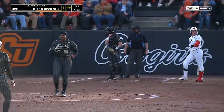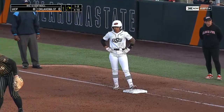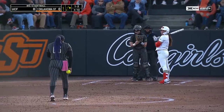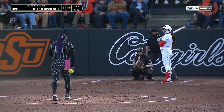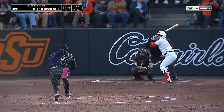Looking at the scoreboard, there was a scoring adjustment in the top of the first, the ground ball to second. They've officially changed it to an error. So no hits for UCF and 1 error for Oklahoma State officially. We're here in the bottom of the first, Oklahoma State with a runner on.